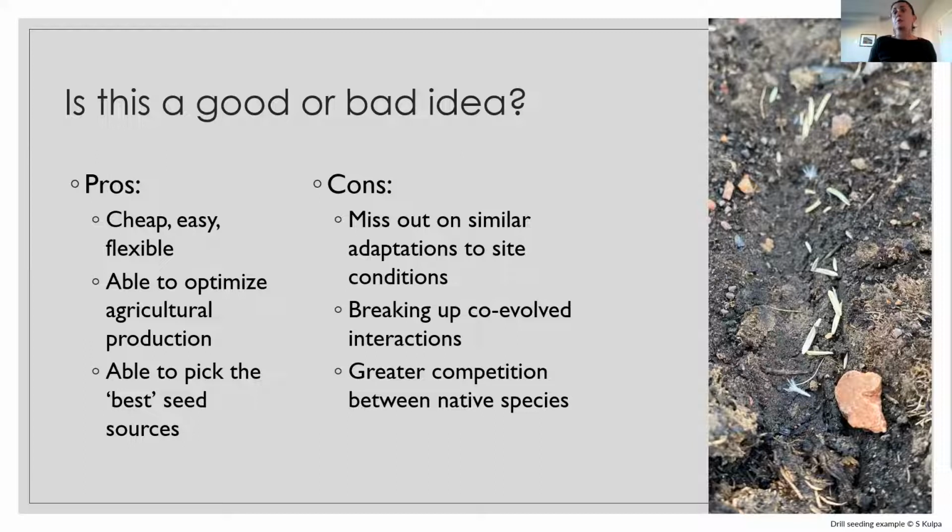There's a number of very real pros to this approach. It's cheaper, easier, more flexible to just pull seeds from wherever is available and do some shopping around. You can also pick the so-called best seed sources for each species. But on the other hand, we might be increasing the amount of competition between native species by only choosing the so-called best sources.